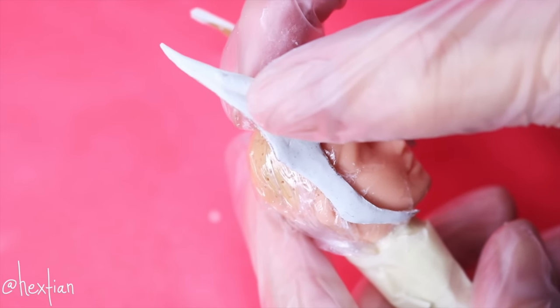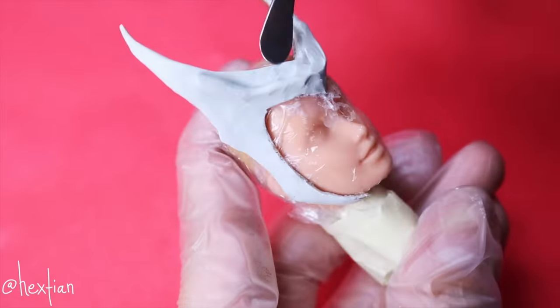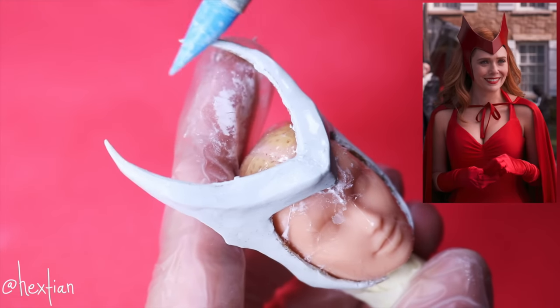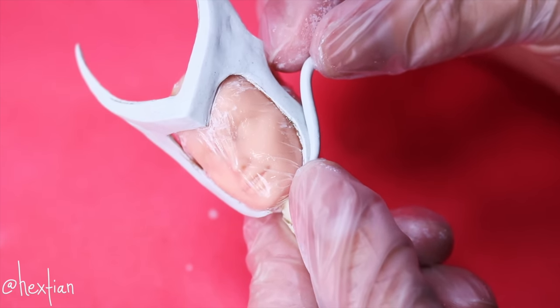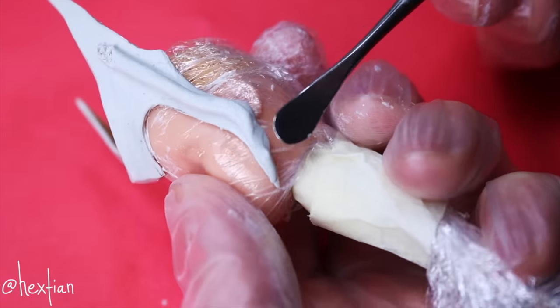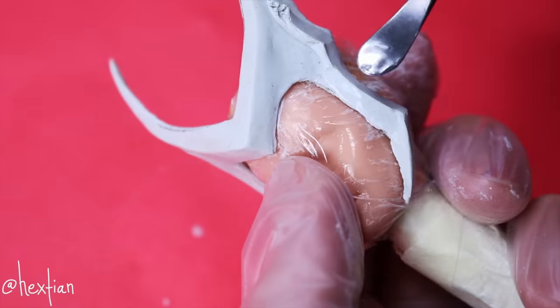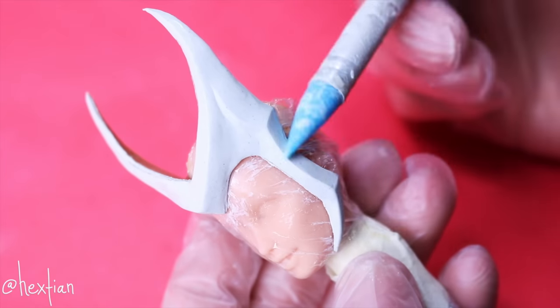Now, I definitely wanted to reference something from WandaVision, and so I took her wimple, the one she wore for Halloween, and that's kind of the inspiration for this one. As you can see, it has the three sides, almost looking like a bat wing, and so I just made it exaggerated and bigger to really look like the iconic Scarlet Witch.